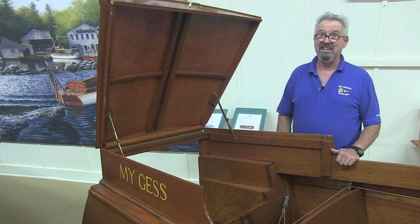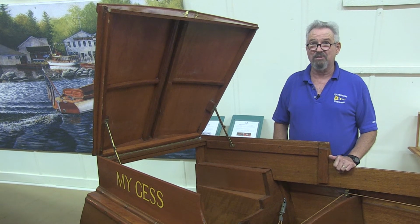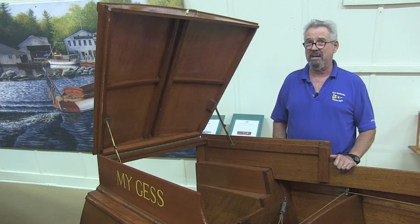So did he patent his idea? Did he take somebody else's idea and modify it for his own use? We'll never know, but it's an interesting little industrial espionage mystery that has yet to be solved.